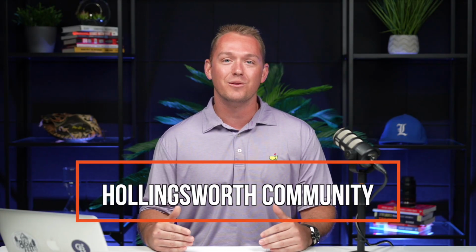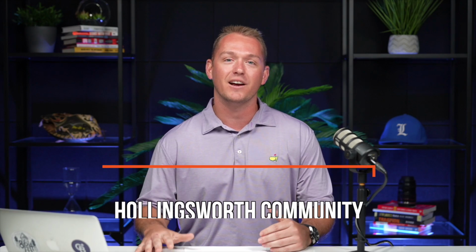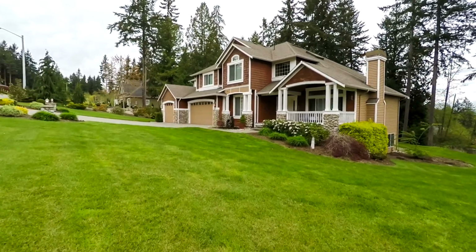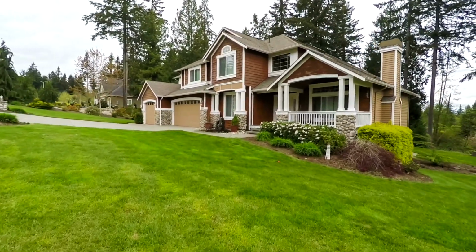All right, last but not least, we have the Hollingsworth community. And this is a really spectacular planned development that offers a variety of living and lifestyles. So here, the homes are going to be a little bit closer to one another. You've got single family homes, you've got townhomes. I believe there might even be some apartments in there, but it's a really spectacular place to live. I've had the privilege of selling a couple properties in there. I love it a lot.